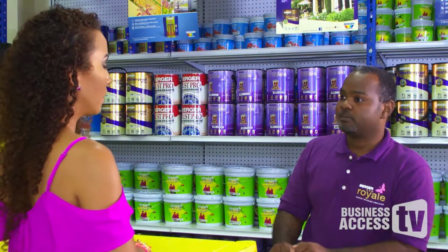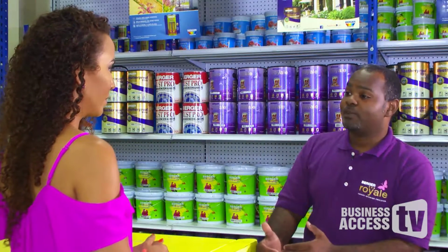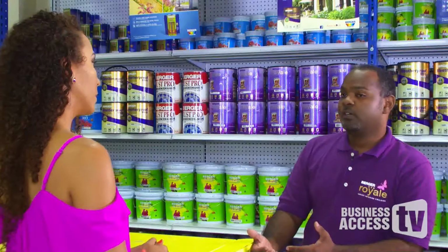Now, I heard you speaking about tints earlier. Now, how is a tint or tinting a paint different from a standard paint? Okay. The tinting versus standard paints, really tinting came around to make paint and getting all the colors you want in paint more convenient for the consumer.